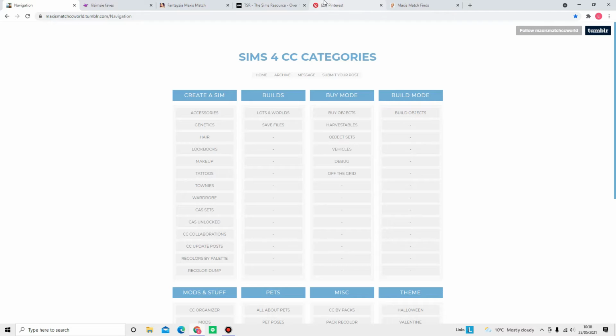Today I'm going to be going over some of my favorite custom content websites that I use whenever I'm going custom content shopping. I'm hoping to do a custom content shopping video next time, because I do want to delete all my custom content and redo it. Not gonna lie, I haven't done it in a couple of years, maybe a year actually, so I kind of want to redo it. I thought we'd go through some of my favorite websites to use when I'm looking for custom content. This is going to be specifically looking at Maxis Match, although some of these websites do both.